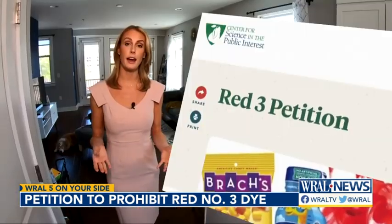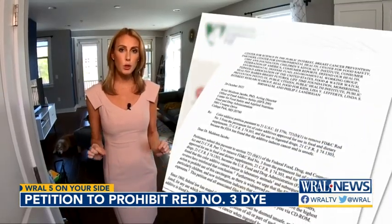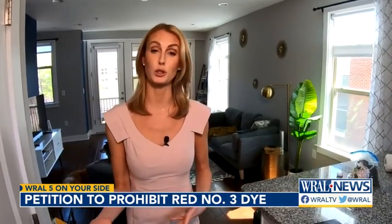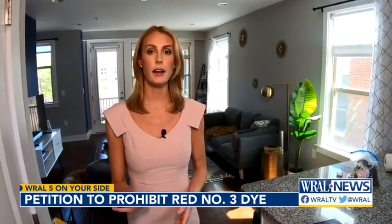There is a petition asking the FDA to remove this dye from its approved ingredients list. Consumer Reports reached out to the FDA. They said they do not comment on pending petitions. Keely, 5 on your side.